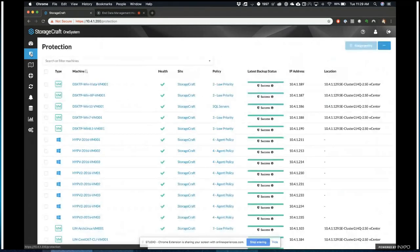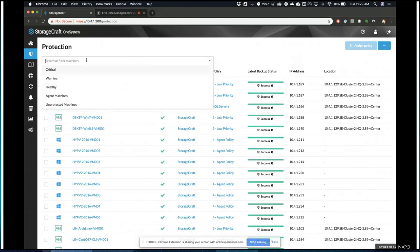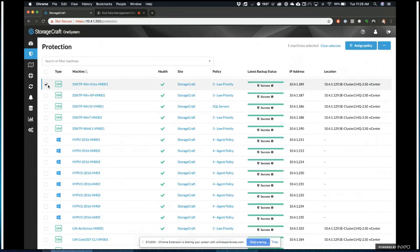So now we go out as part of one system, we discover all the VMs in your VMware environment, as well as any physical servers that you have the agents deployed on. And so now from here, I can filter if I have a specific host I want to protect, or if I want to look at selecting, I'm just going to select these applications here, these VMs. You can select individual, or you can do by sorting. And now I can see it assigning a policy.